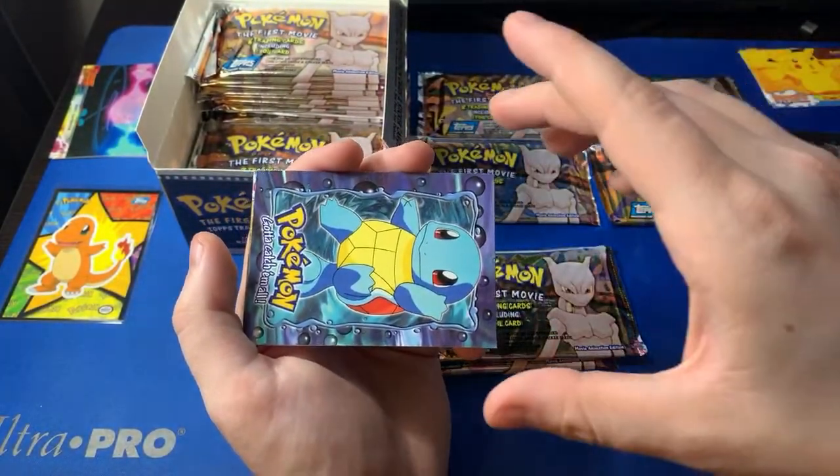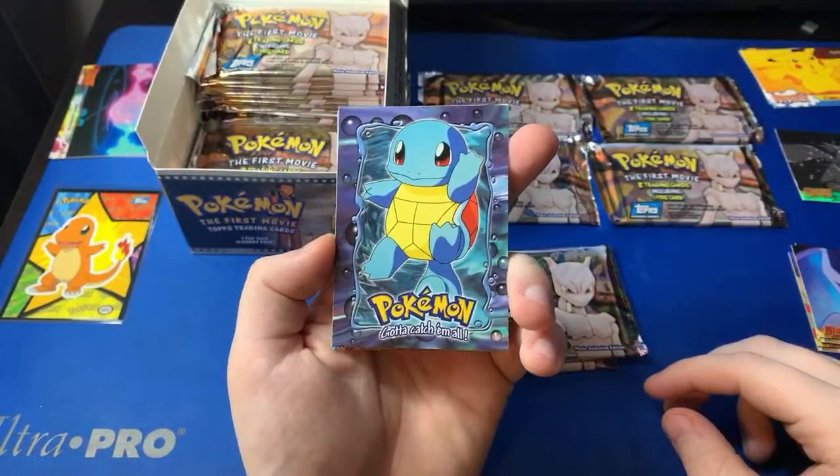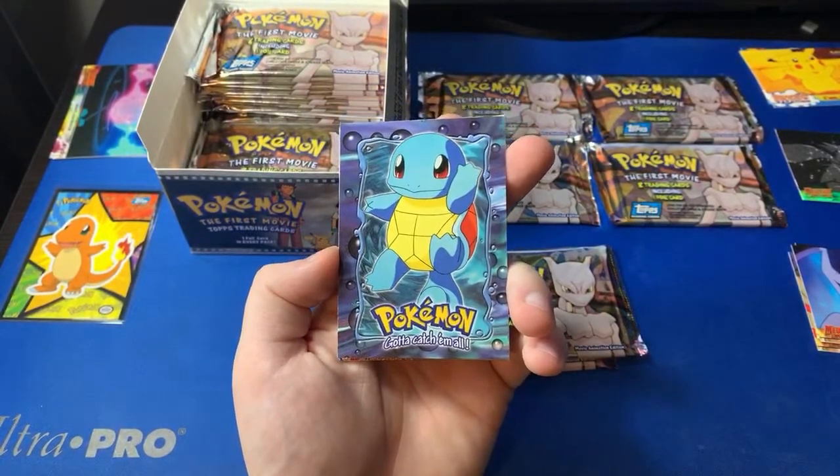Nice. Shout out to Zach. So here's one of the insert cards. The insert Squirtle looking super cute. So shout out to Zach. Pokey Kobe with a $10 Canadian donation.